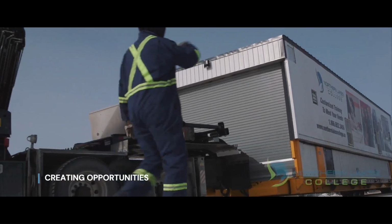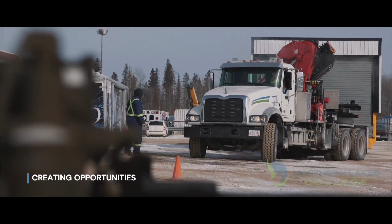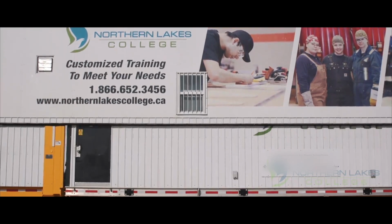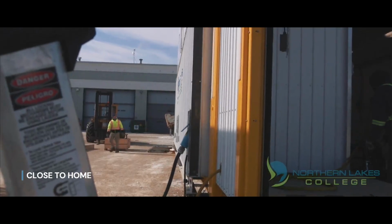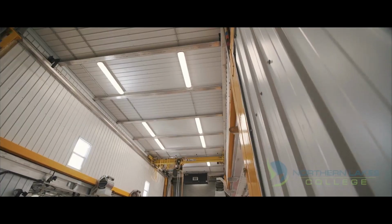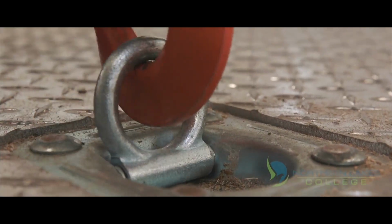Whether you're an educator, a corporation, a First Nation, or a Métis settlement looking to generate excitement about educational opportunities, a hands-on, interactive learning environment creates a meaningful educational experience. Our Mobile Training Lab provides students with the convenience of staying in their home communities while being introduced to hands-on educational experiences. The lab provides space for classroom training and practical experiences.